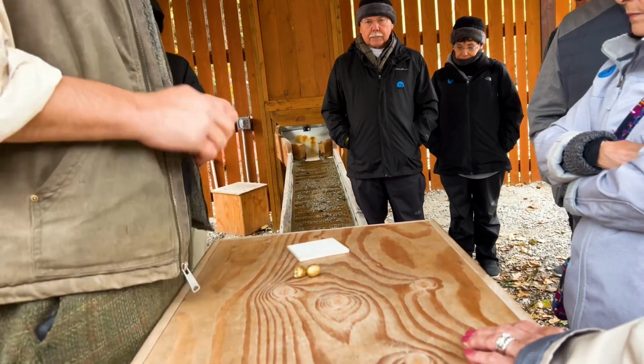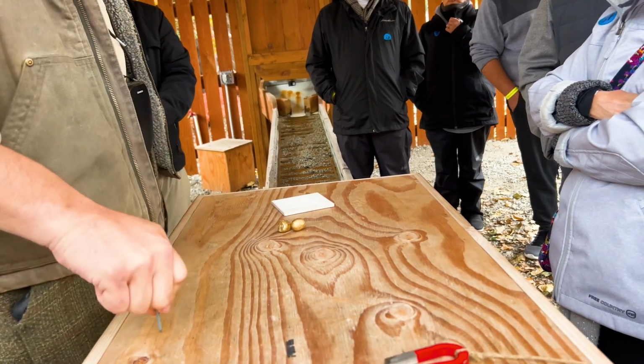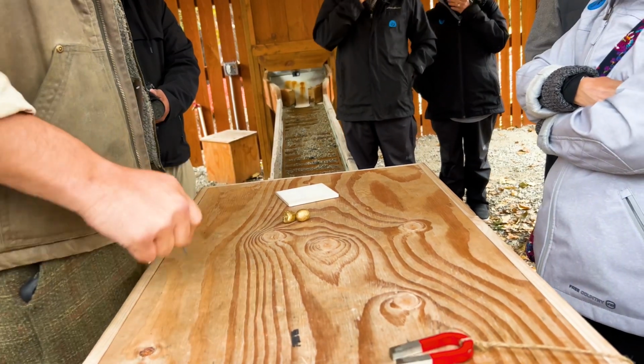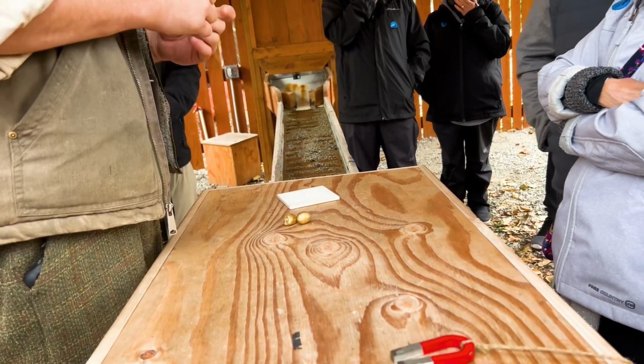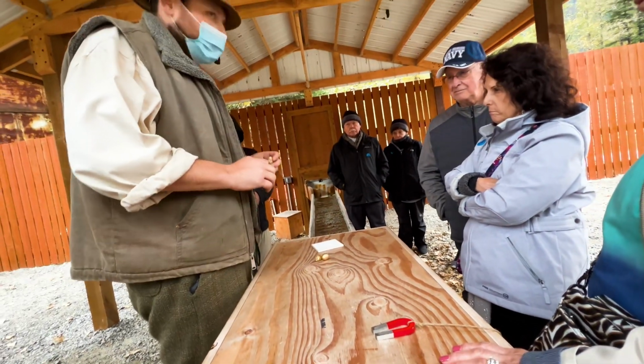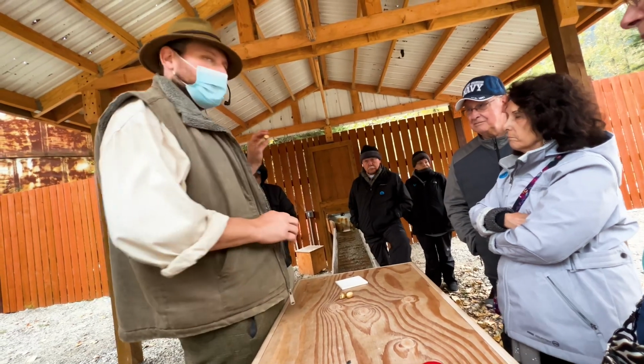Now the next test we have to run is something called the Mohs scale. Mohs scale is a scale of hardness from 1 to 10, like the pH scale, the acids and bases, the alkalines. This is from softness to hardness. Diamonds being one of the hardest things on earth that we can find, 9.5 to 10 on that scale. Gold is about 2.5 to 3 depending on its purity.